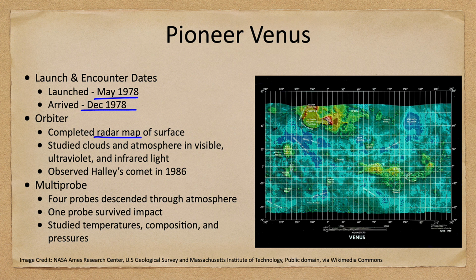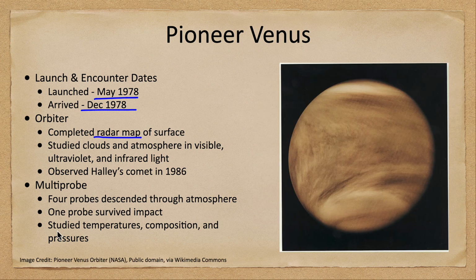Among the other things that it studied were the clouds and atmosphere. And here we see that it is completely shrouded in clouds. It looked at them not only in visible light here, but also in ultraviolet and infrared light to be able to better observe. And the craft also studied Halley's comet when it passed close to the inner solar system back in 1986.